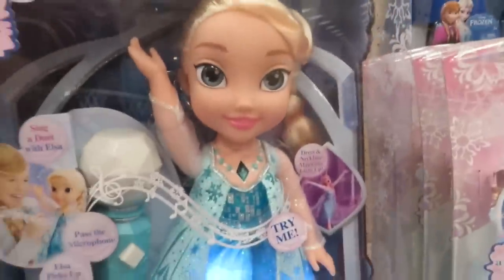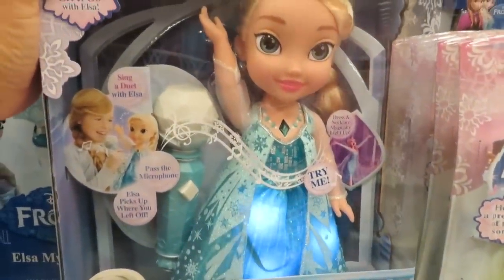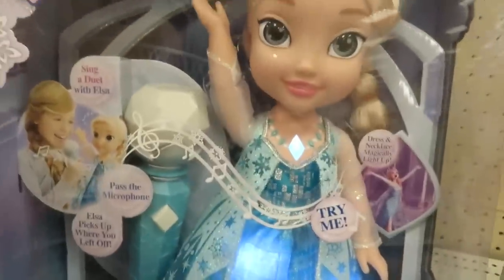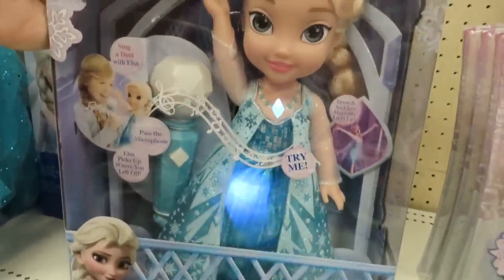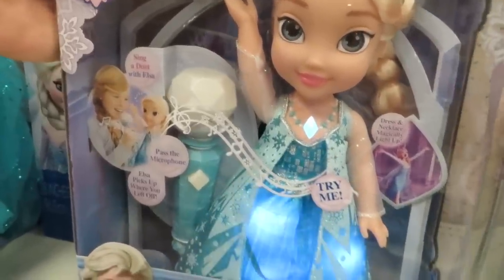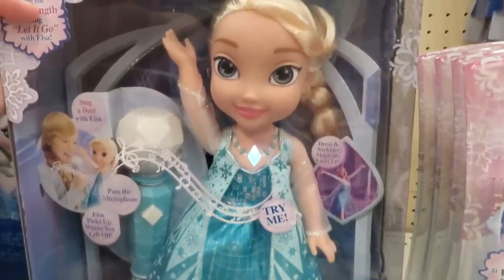I need a magic scepter to help us sing. She lights you up. Like to try? Ready? Just let it go and sing along with me. Let it go! Let it go! When I rise like the break of dawn. Let it go! Let it go! The perfect girl is gone.